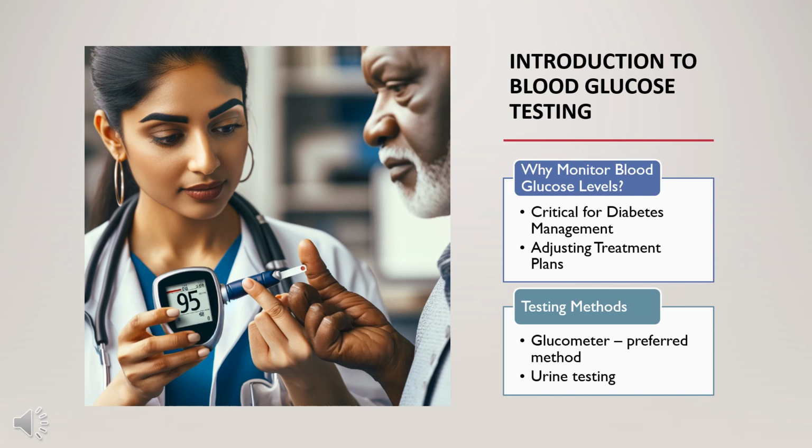We can also check blood glucose using urine testing. We will go into that a little later in this presentation. It is not as effectively used nor used as routinely as using a glucometer. Understanding blood glucose testing is crucial for nurses. Remember, it's not just about the numbers, it's about interpreting these numbers to help make informed decisions about a client's care. And you're going to be helping clients learn how to use glucometers, learn how to interpret the results, and you're going to advise them on actions based on these numbers.